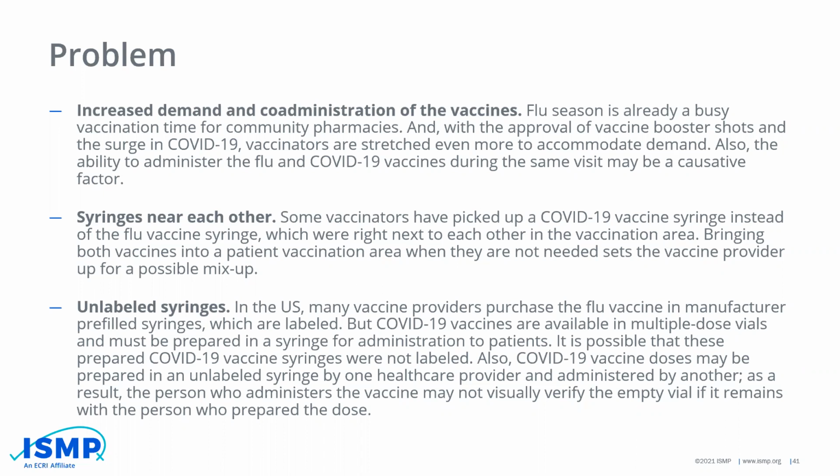They had all the patients standing at the receipt of prescription. And I don't know how she got it all straight, but fortunately I got the right vaccine. Anyway, syringes near one another, which I already mentioned, unlabeled syringes.